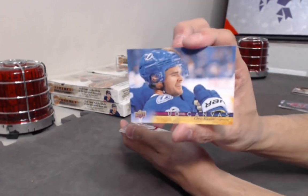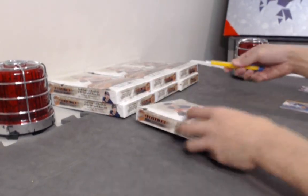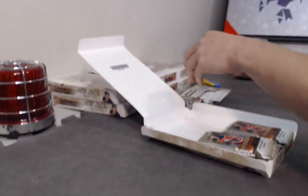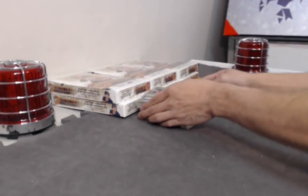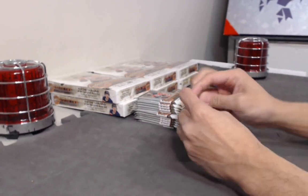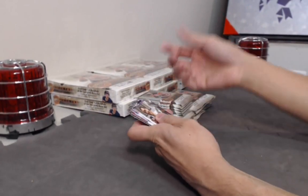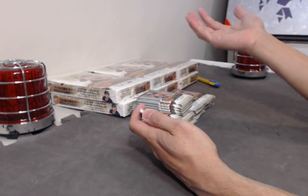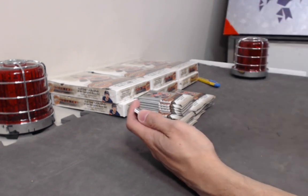And then we have a Chris Kunitz canvas. All right. All right. Oh, a second retired. Oh yeah. Canvas. Yeah, I had two in a case. The first case of yours, interesting. So. Cool old school photos. Yeah, and this is actually really cool because he's got the Stanley Cup in hand.